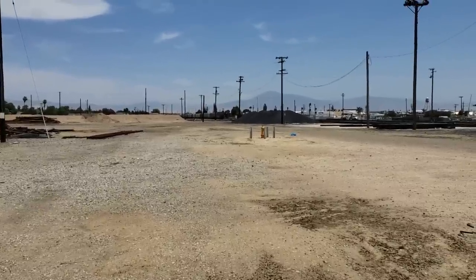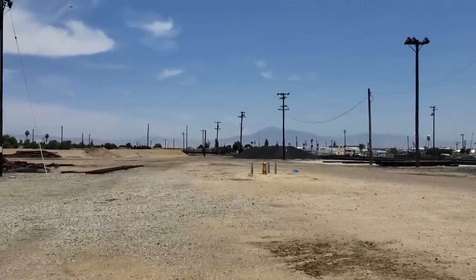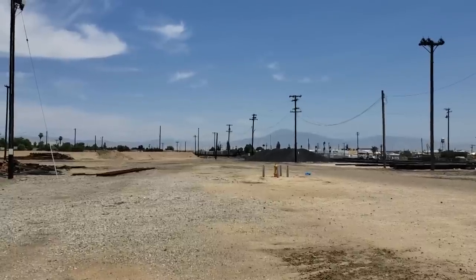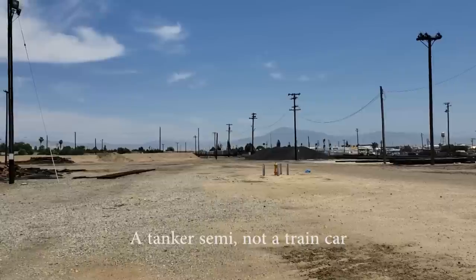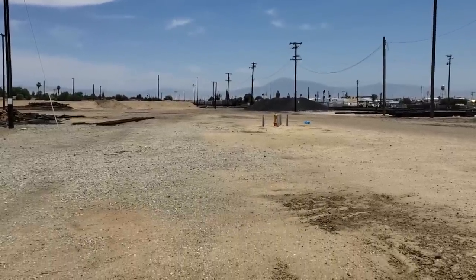There are no more fueling racks in Bakersfield, obviously, and now when they need to fuel trains here, they have to bring in a tanker, which isn't capable of filling up the fuel tank of a locomotive. Sometimes it becomes a problem.